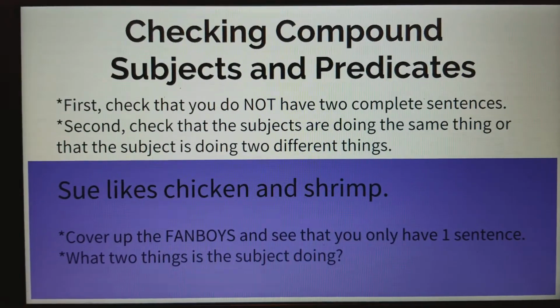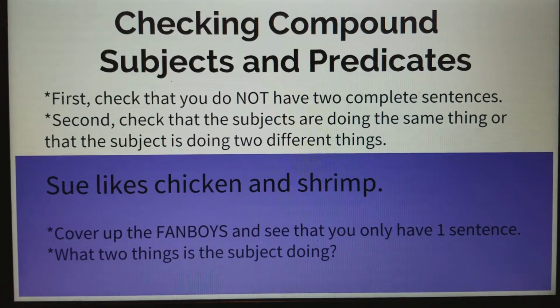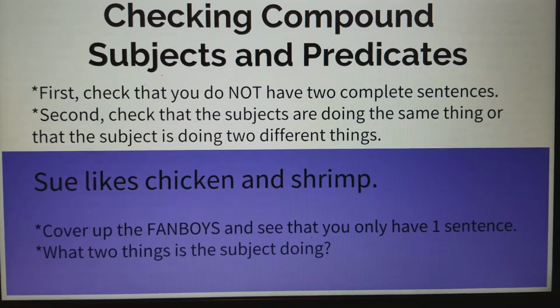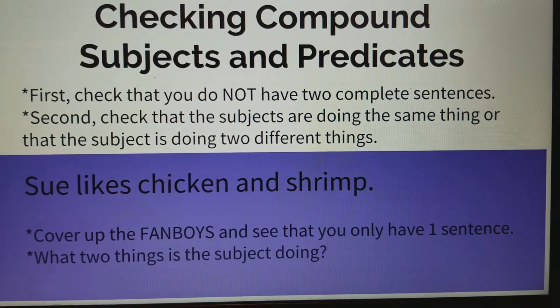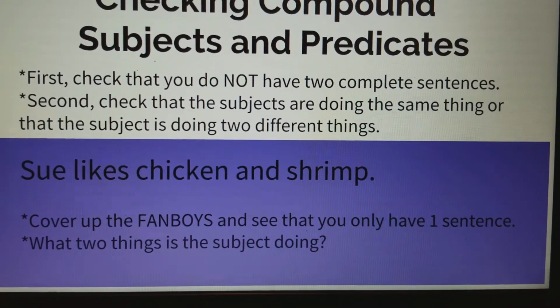Second, check that the subjects are doing the same thing or that the subject is doing two different things. So as we go, you'll see that if the subjects are doing the same thing, then you'll know you combined your subjects. Or if the subject is doing two different things, then you combined your predicate. So look at this one. Sue likes chicken and shrimp.